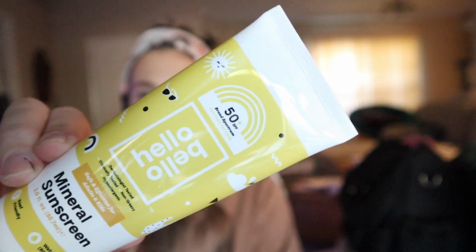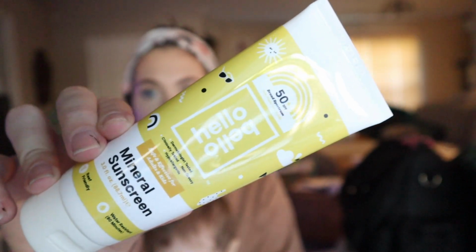I'm gonna recommend this Hello Bello sunscreen. I think that it's just really nice, and I just think that everything by Hello Bello is perfect because it's very affordable. It's 50 SPF, and I know that it's really, really safe, so it's not bad for her skin. I did have to wait again till she was 6 months for sunscreen and bug spray. They recommend that in general.